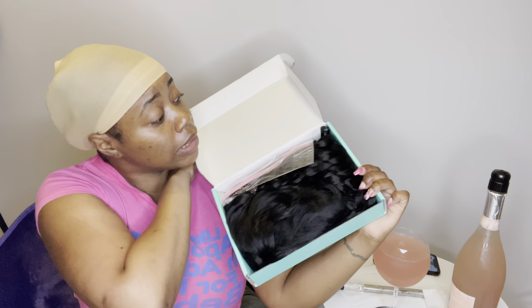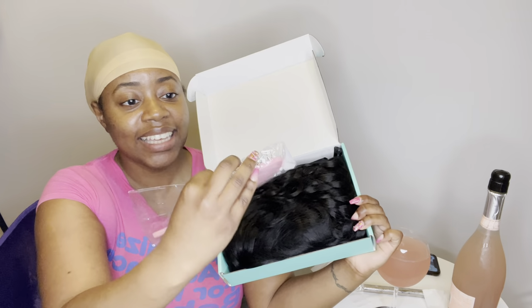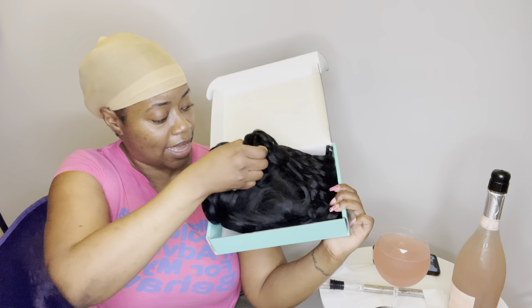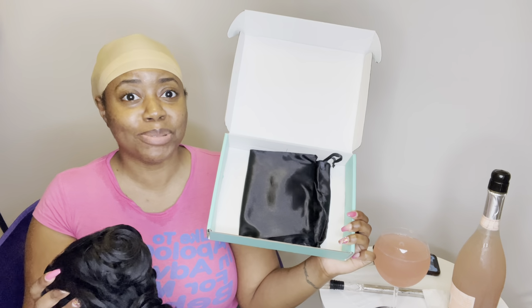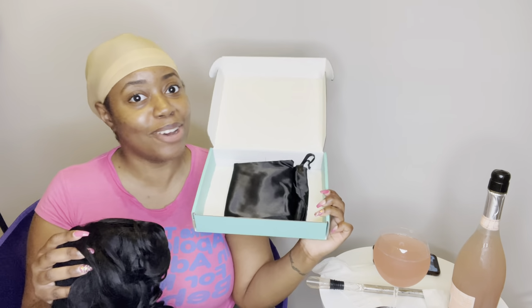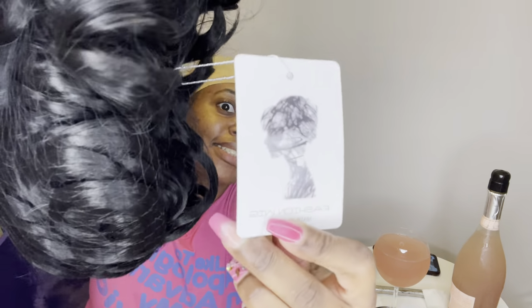Okay, what we got going on in here? We got a comb. See that? Okay, comb it. It's a curly wig, though. Do I really want to comb it? And, ooh, this is nice. It got a little silk bag, you know what I'm saying? Because to keep the curls nice and moisturized, you got to make sure you got the silk. The silk cap, the silk pillow, all that. Tag there, y'all see that? I don't know what that tag says. It says fashion wig. Made in China. Okay. Everything's made in China.